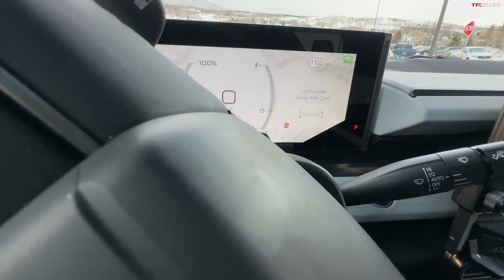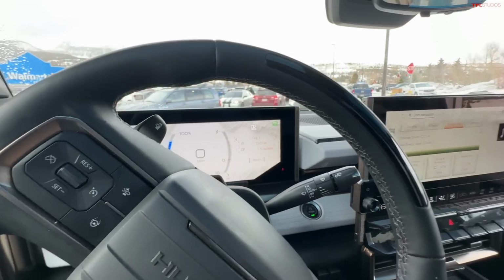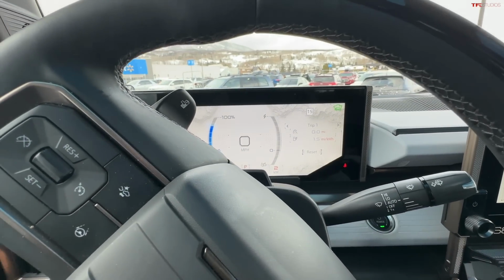I know, ice is possible. Yes, I know. I can dismiss that. Now with reset, we're at 1.5. And the question is, how low will that number go? So let's hit the road and find out.